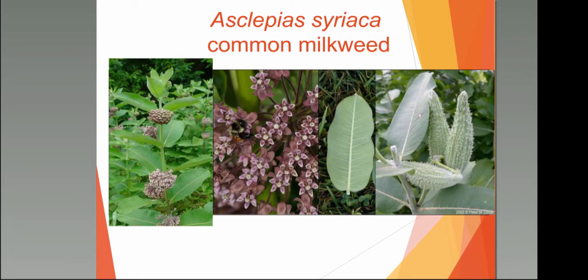Asclepias syriaca, or common milkweed, grows in sandy or rocky soils. It's an early colonizer of disturbed soils, which is why you can find it along roadways and in agricultural areas, as well as in open fields, prairies, and forest margins. It generally grows to be about 3 to 5 feet tall, and occasionally up to 6 feet tall. It has single or mostly unbranched stems that are usually covered in short hairs. The leaves are broadly ovate to elliptical, up to about 8 inches long, with a prominent central vein.